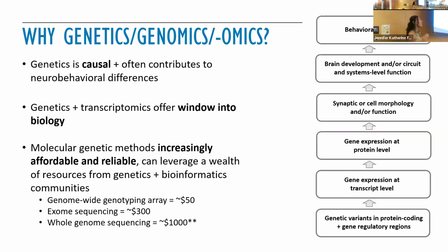And so I will say genetics cannot answer exactly all of those, but it absolutely can help us get more of a handle on a number of them. So this is just on the right of the screen. It's just showing a flow, right?